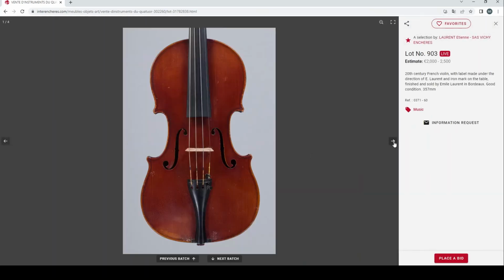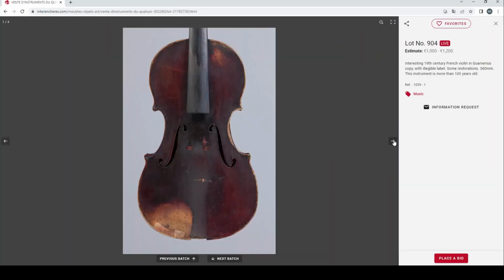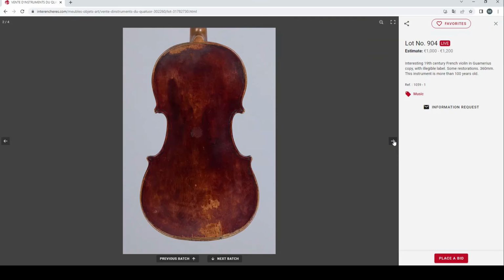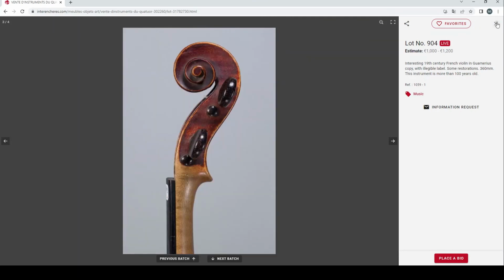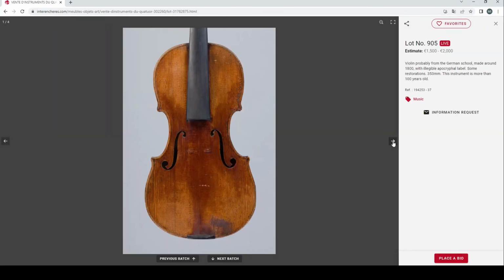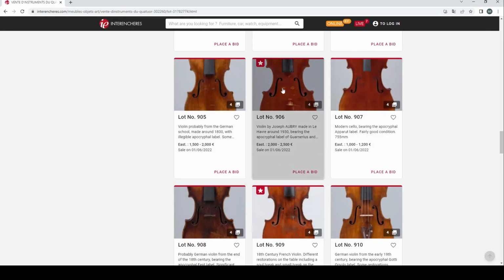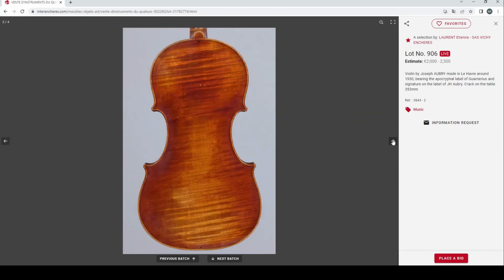20th century French violin made under the direction of E. Laurent. Interesting 19th century French violin in Guarnerius copy. Violin probably from the German school around 1800. Violin by Joseph Aubry, Le Havre.